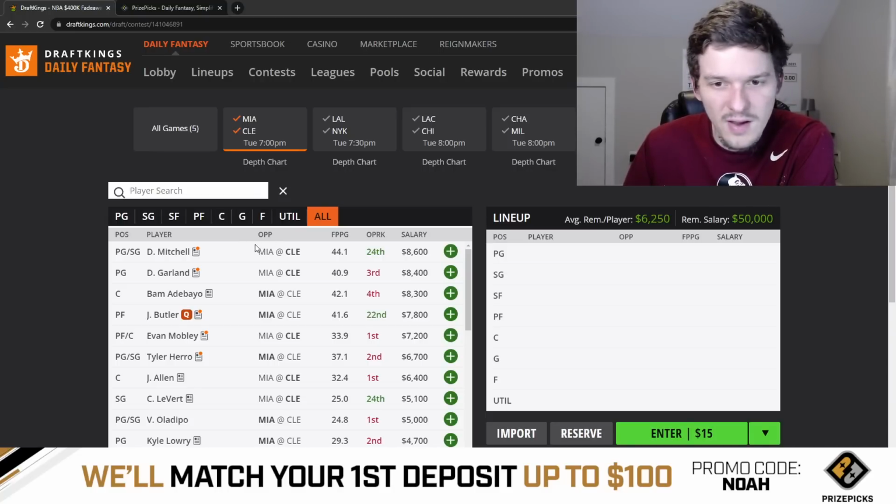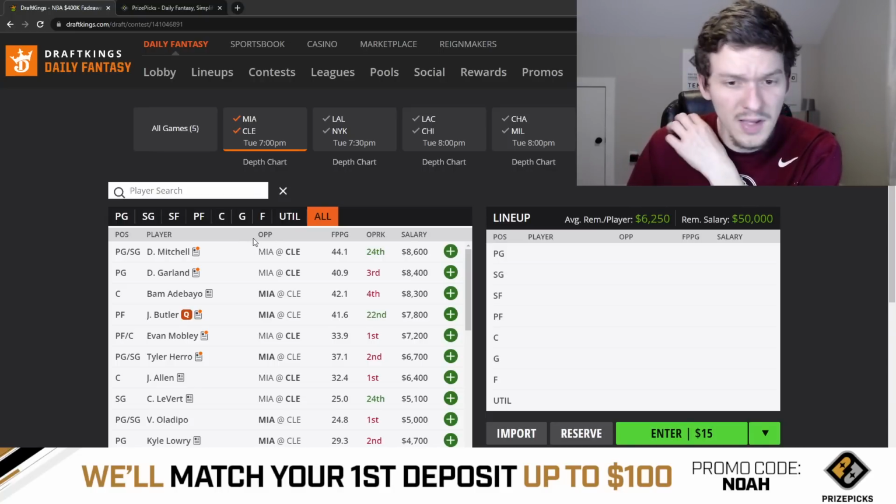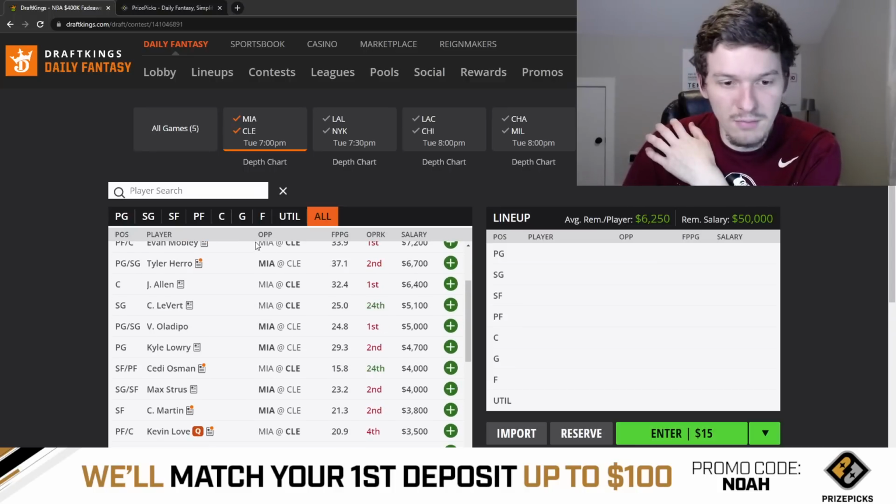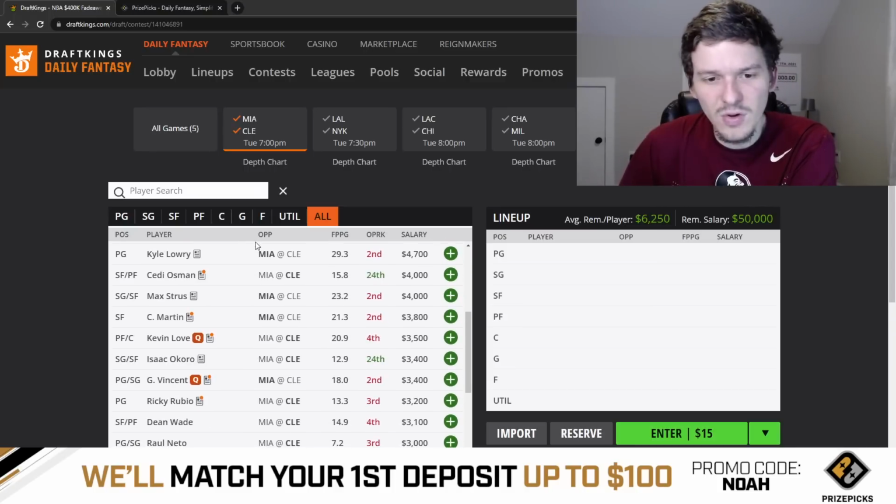Garland feels price correct, if not a little bit overpriced. Mobley, I don't really like in this spot. Jarrett Allen's in a really tough matchup. The rest of Cleveland, I'm pretty much off of, so there's just not much I really like on Cleveland today.